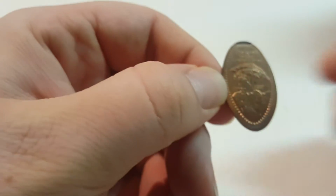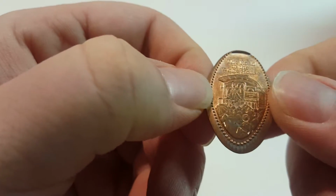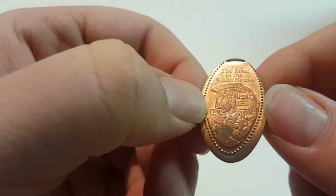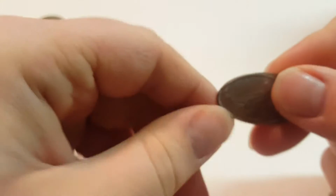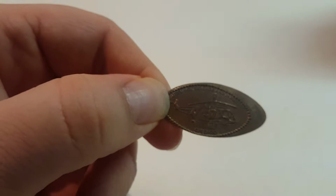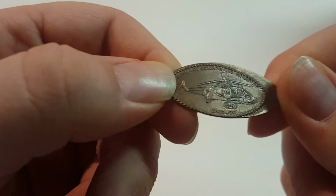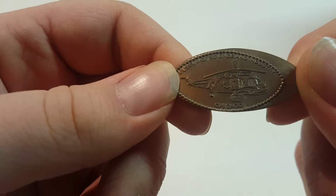Okay, the next one is one from Springfield. This commemorates, I guess, Lincoln going to the White House, or maybe it's when he was running for president. This is the road to the White House. Okay, next one. I think this is from the Science Museum in Chicago. I got this on a field trip, I know. Let's see if it says it. Museum of Science and Industry.